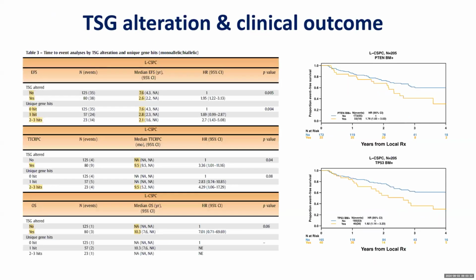As we are looking into the tumor suppressor gene alteration in this study, tumor suppressor gene alterations are increasingly frequent in metastatic and castration-resistant prostate cancer. So it's almost 39% in localized CSPC, 63% in metastatic CSPC, and 92% in metastatic CRPC. And tumor suppressor gene co-alteration, that is more than one tumor suppressor gene alteration, was nearly universal in metastatic CRPC, with almost 73% compared to 28% in metastatic CSPC and 11% in localized CSPC. And half of them show loss of all three tumor suppressor genes.